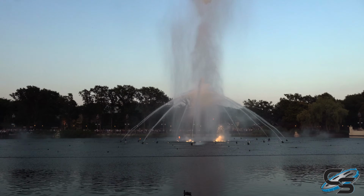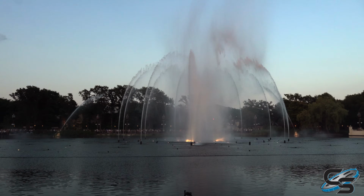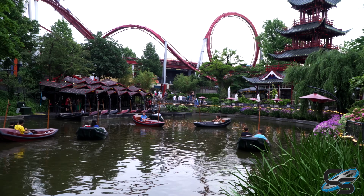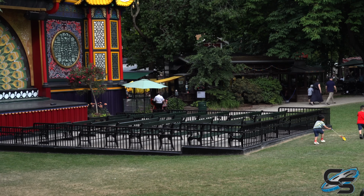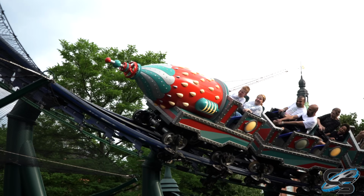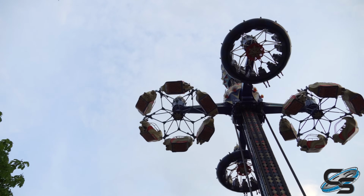So I definitely think the park would be better with a more grander nighttime show. There's definitely a lot better ones at other parks in Europe. But it's definitely a cool park. Final thoughts, as much as I enjoyed my experience here, I did not think it was one of the best parks in Europe. There are definitely a lot of places that I preferred, but I'm still really glad that I got to go.